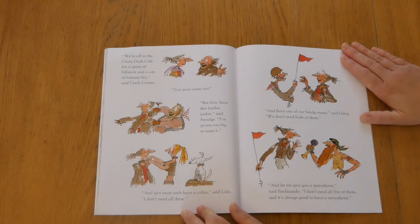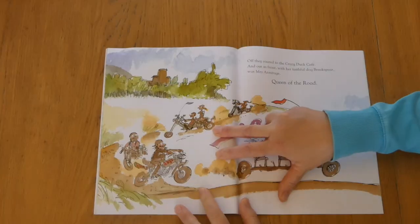"And you must each have a collar," said Lulu. "I don't need all three." "And have one of our bendy masks," said Gizzy. "We don't need both of them." "And let me give you a motor horn," said Ferdinando. "I don't need all five of them, and it's always good to have a motor horn."